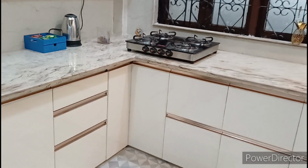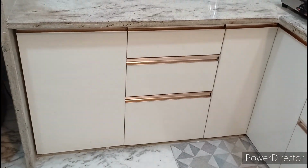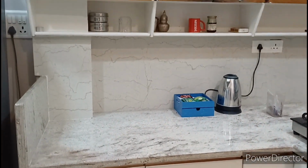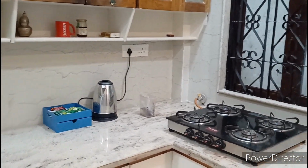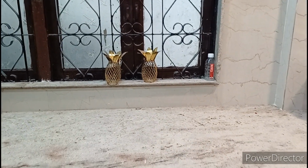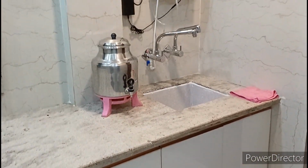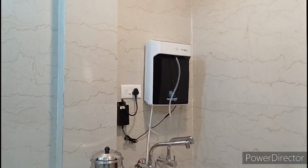This is not a main kitchen, but still we renovated it so that if someone comes to our house and stays on the first floor, they should have access to a good kitchen. So this we completed. This kitchen we took as a challenge, and we completed this kitchen within 10 days. We started on 22nd September, and on 30th September it was completely done.